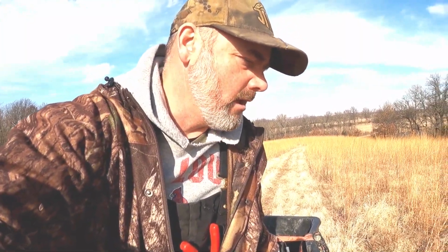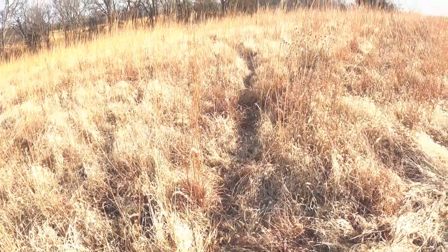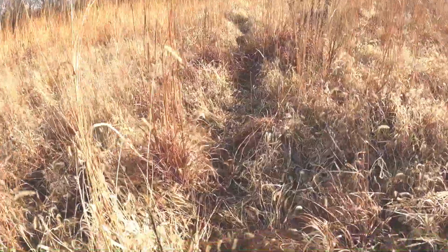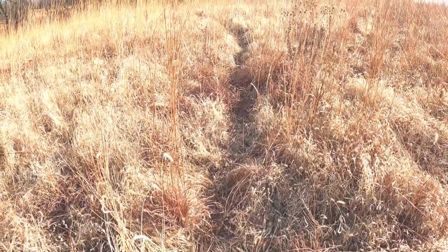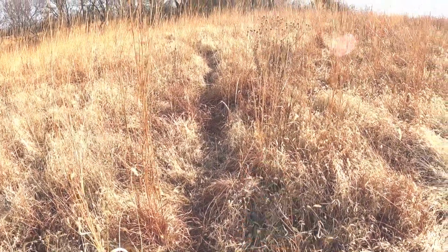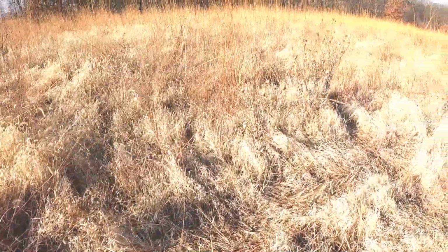Okay, I found a trail that better illustrates what I was trying to say. This trail is definitely a deer trail. So you can see how big, thick, and wide. Now the coyotes will run that too, but it's so wide. And the other one was kind of like a V. It looked like a V. But this one's wide. You can tell this one's definitely a deer trail. But the other one was a coyote trail.